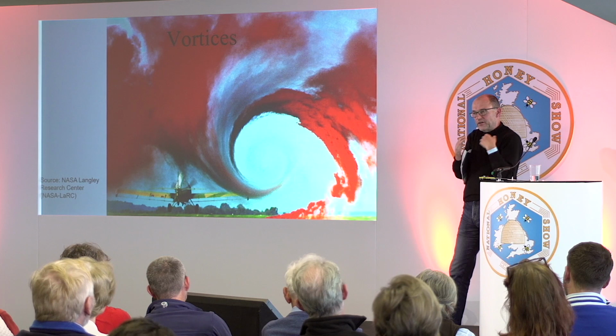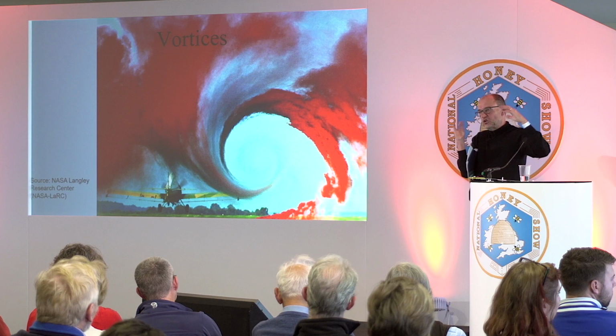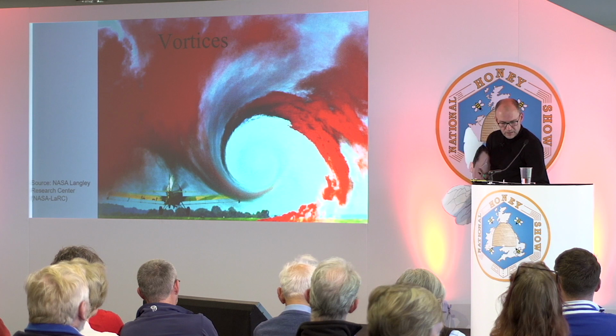Lots of different ones. And if you've ever been in a small aircraft, you might know that a big aircraft makes so much mess in the air, you can't see it, that if you try and land a small aircraft straight after a big one, it'll flip up probably, because the air is so turbulent. It takes a long time to clear. But let me see, what's this next slide?